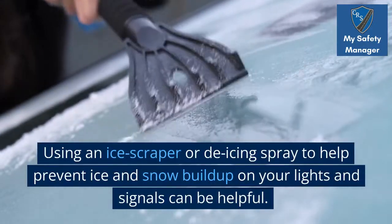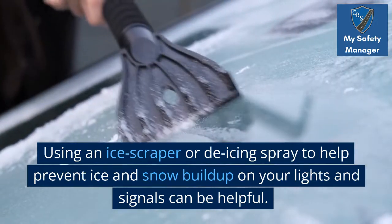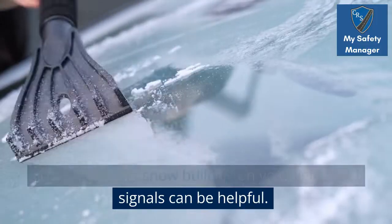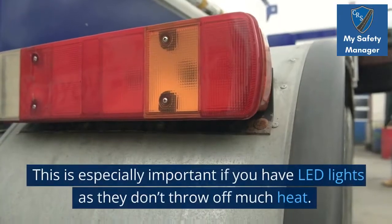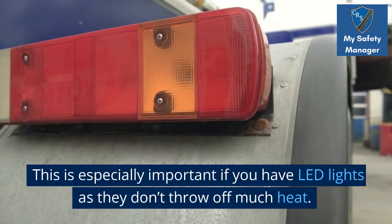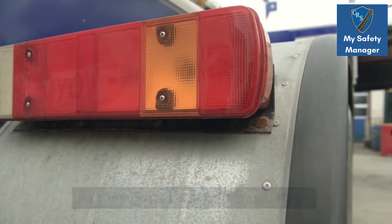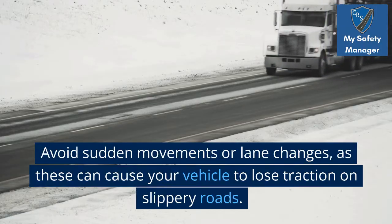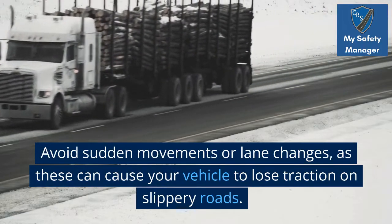Using an ice scraper or de-icing spray to help prevent ice and snow buildup on your lights and signals can be helpful. This is especially important if you have LED lights as they don't throw off much heat. Avoid sudden movements or lane changes, as these can cause your vehicle to lose traction on slippery roads.